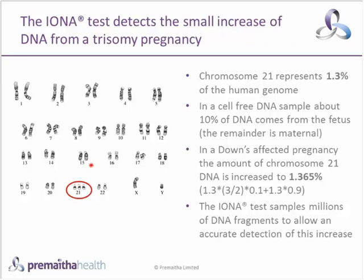So this is a karyotype of an individual with Down syndrome. You can see that down here, instead of 2 copies of chromosome 21, there's 3 copies of chromosome 21. Chromosome 21 is about 50 megs long, and it represents about 1.3% of the human genome. So if you do the sums and think, well, let's imagine this 10% cell-free DNA sample comes from the fetus.